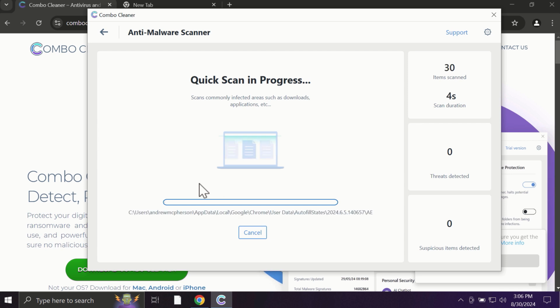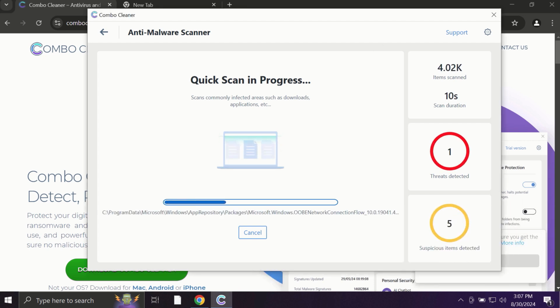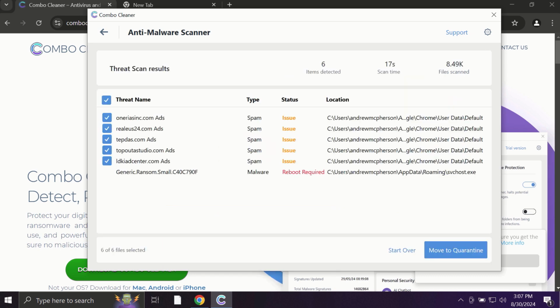the scanning will begin. The scanning duration depends on various factors. It may depend on how many hard drives are available. It may depend on the system parameters of your computer. Finally, at the end of the scanning, you will see the full summary of all the infections which were found on your system.